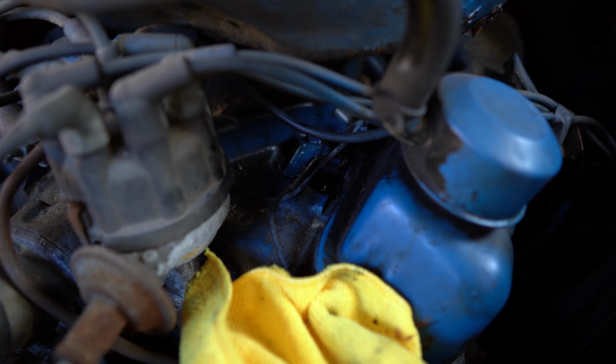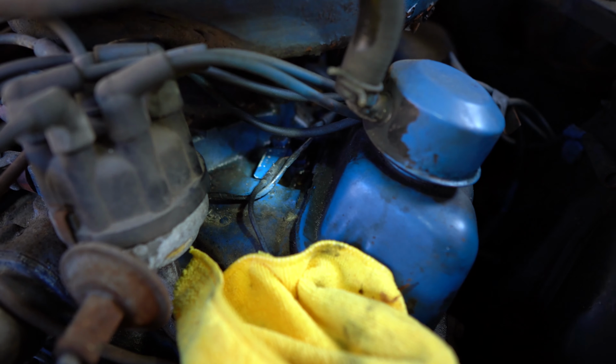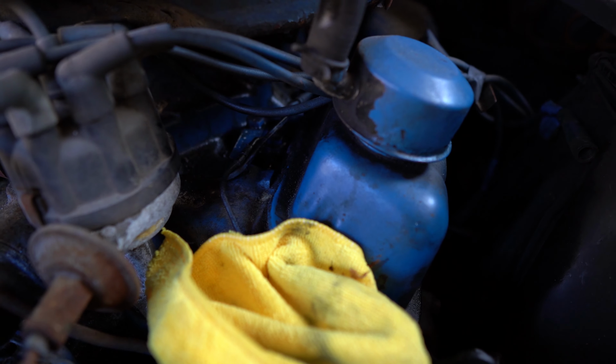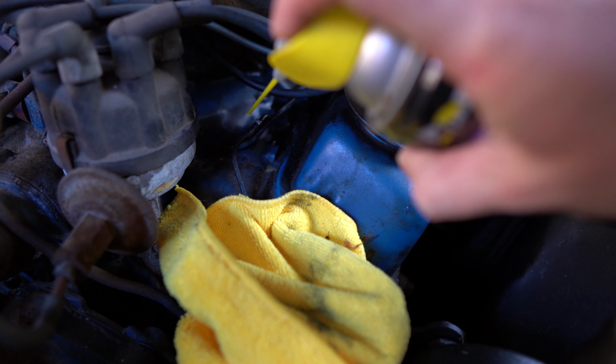All right, so trying to decode this engine. I don't know if you can see, but there's a tag in here. I'm trying to read it by Braille, though. So much grease.